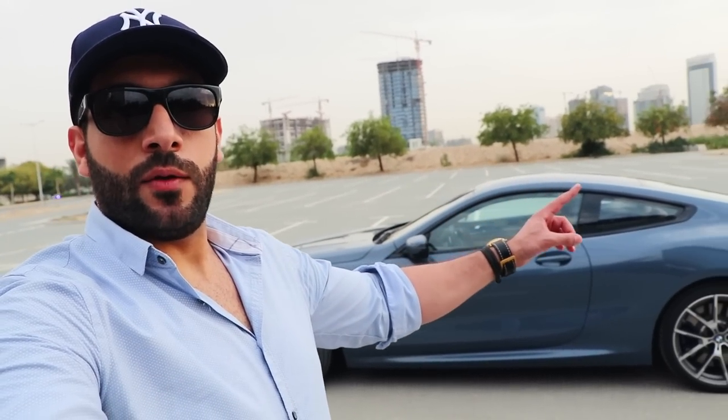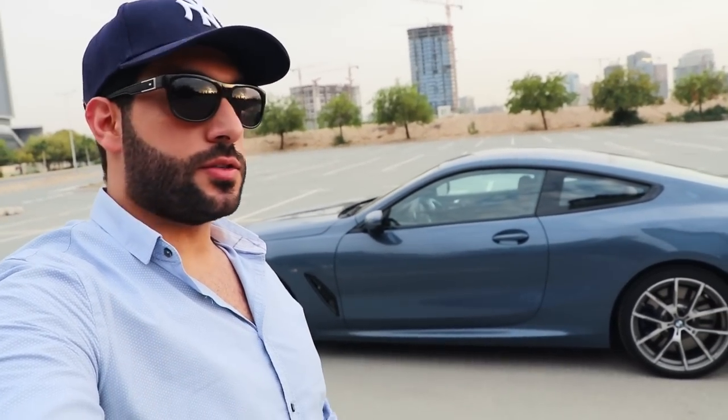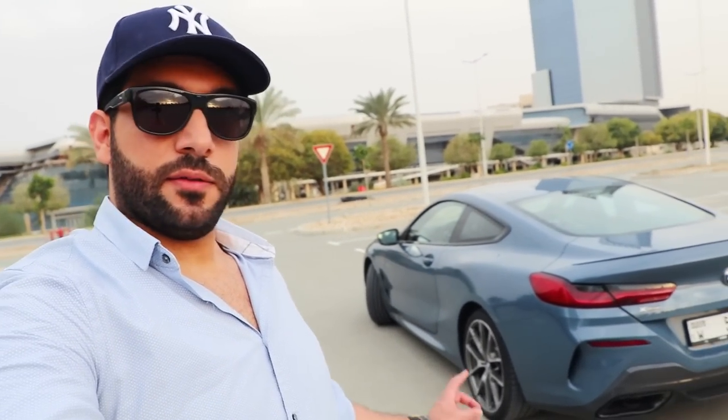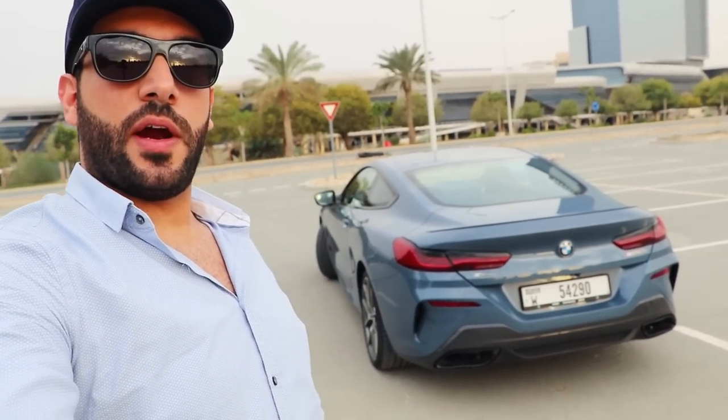Lovely, lovely line, man. Look at the shape, fantastic. It looks very wide and very tall. I like the black outside parts of the car. This car really is aggressive. Well done, BMW, with this design. Very thin LEDs in the back, same as the front, and they look very good.